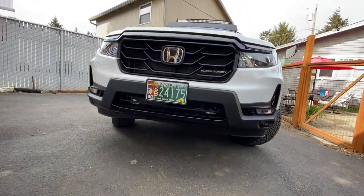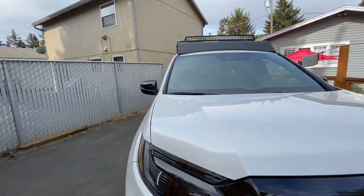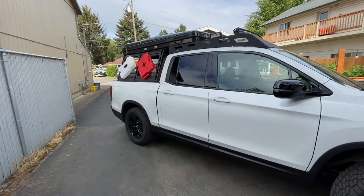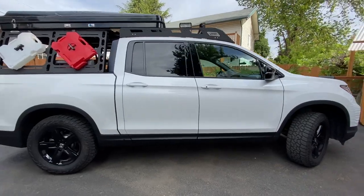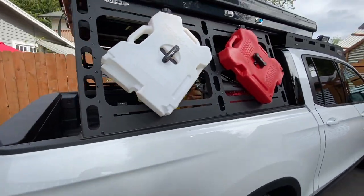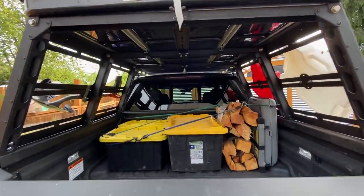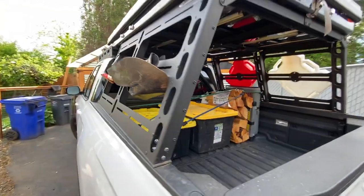Okay, we are outfitted. So there's a good look of the new HPD grill for the front of the new Ridgeline here. Have the lights on, the Roofnest, the Rotopax, Falcon Wild Peaks. So we are locked and loaded right now. I'm excited to get out today because we're going to be touring Fort Rock. It's a place that I've wanted to check out for a very long time. So come along for the ride.